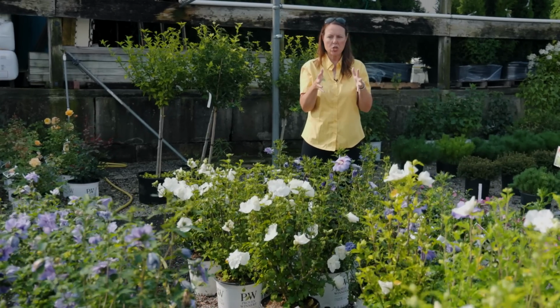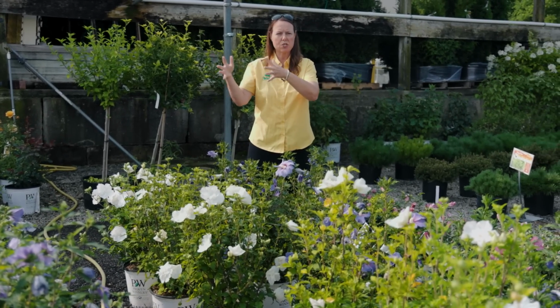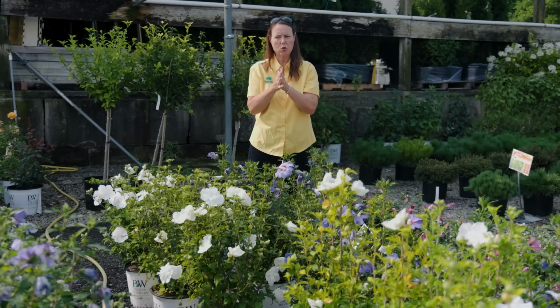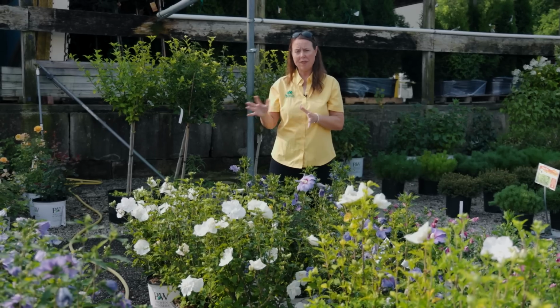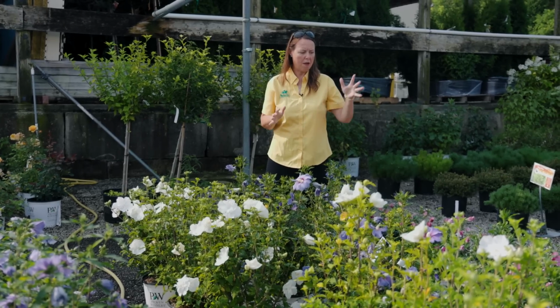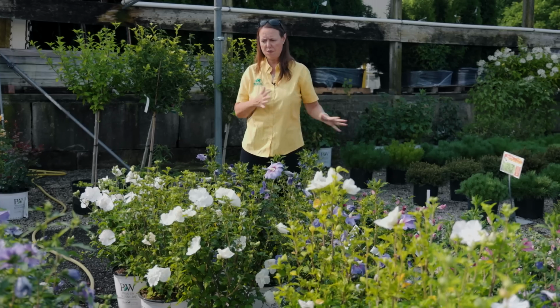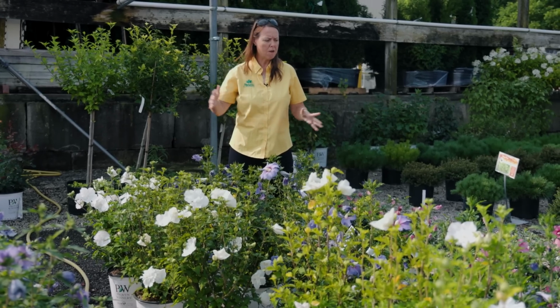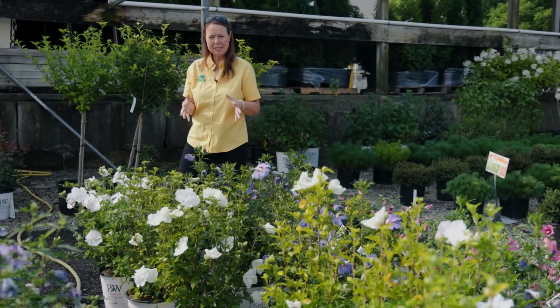But with Rose of Sharon, you have short, tall, medium varieties. So do look at the tags before you take one home and stick it where you want that late season color. There's Little Kim Red down here. She's beautiful, kind of a dark pink with a red eye, but the shortest of the PW series here, maybe 3 to 4 foot.